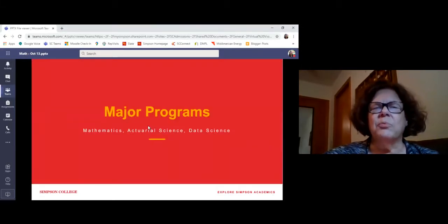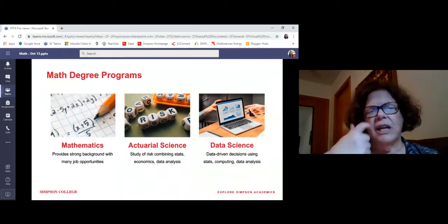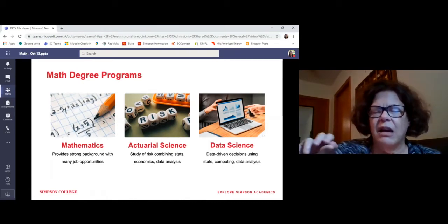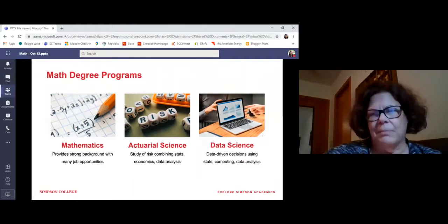So we want to talk about the programs in the mathematics department. We have three majors: mathematics, actuarial science, and data science. And while they are related, they have specific types of courses that you take in them that are different from each other, and they serve different audiences. So the mathematics major is really a broad program. There are a lot of electives in there, and so students who take a mathematics major will choose electives that are specifically of interest to them. And there are many job opportunities.